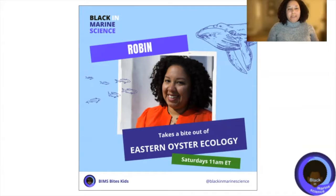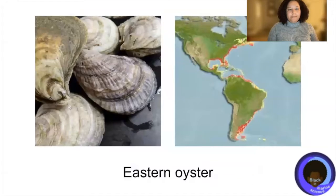And today I'll be biting into Eastern oyster ecology. The eastern oyster is an animal with two shells. It is found on the eastern coast of North and South America in salty water.